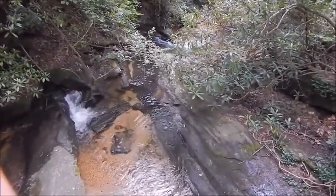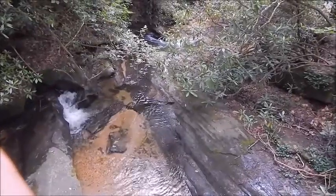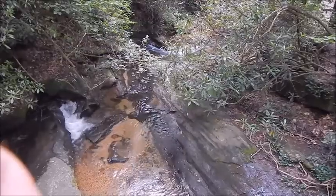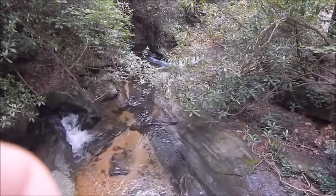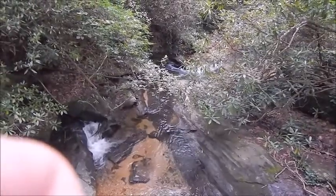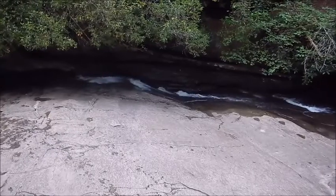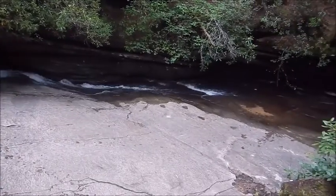I hope that gives you an idea of the elevation change. There's some really pretty rocks and stuff up here my wife's taking pictures of. Maybe we'll include some of those in the video. I'm going to continue walking this trail. I don't want y'all to hear me huffing and puffing now. Here's another little pretty spot on this creek. It just slides on down that way.